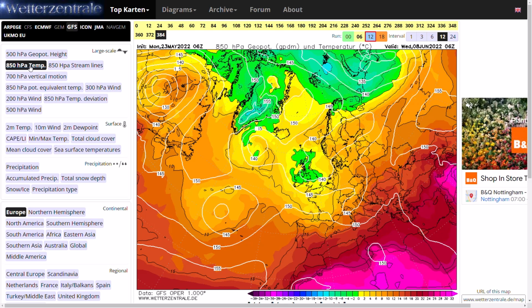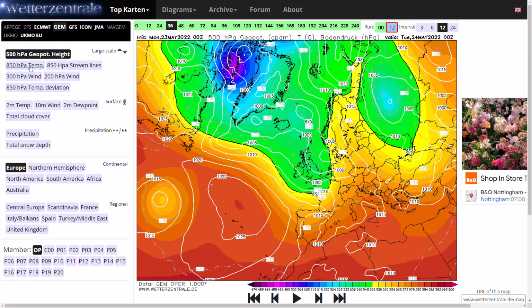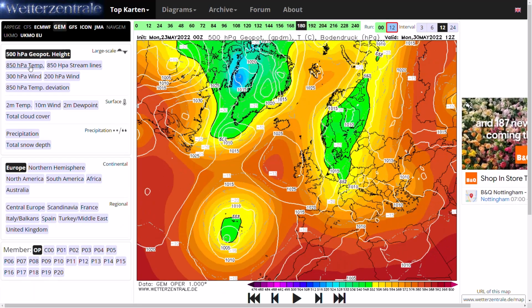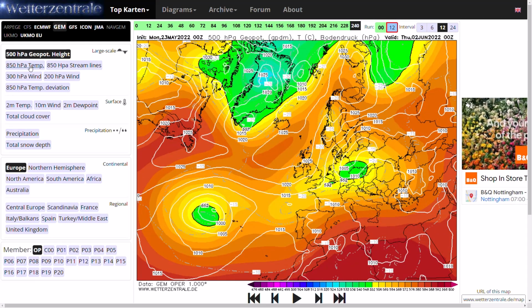Now if we do have a look at the GEM, see how that does compare. Again, a westerly flow the next few days, high pressure building in, and you can see quickly turning into a north to northeasterly wind in around a week's time. Much faster than the GFS does it, and it is turning chilly with quite a brisk easterly wind. This would be bitterly cold and snowy if it were about 3 or 4 months earlier.